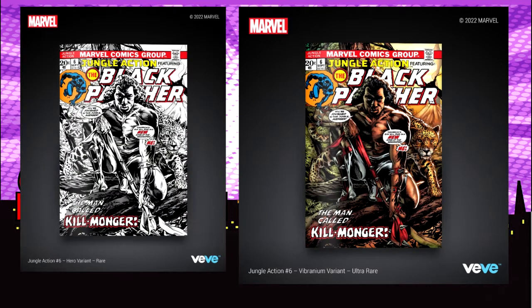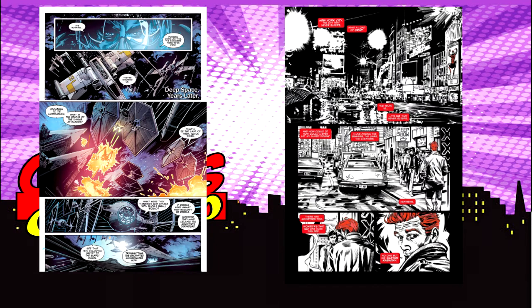The rare and ultra rare art has been exclusively created by comic artist Stephen Mooney, who's been doing art for comic covers and interiors for years across the 2 big publishers of DC and Marvel, and also independent companies. For Marvel, he's done work on characters such as Black Widow, Carnage, and Darth Vader via some Star Wars books.